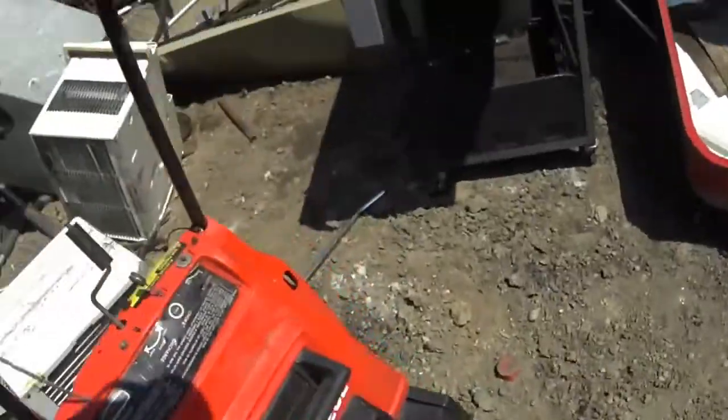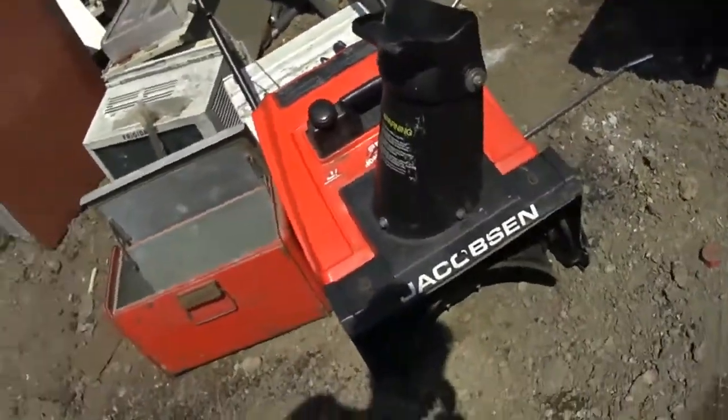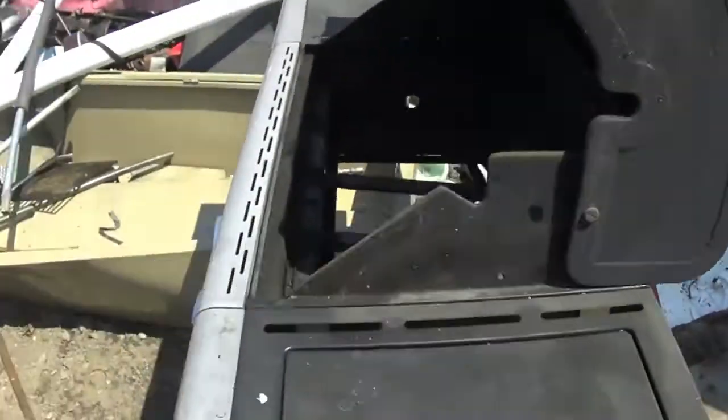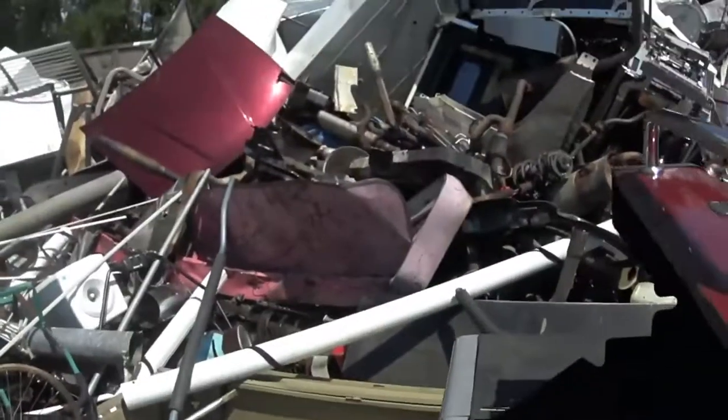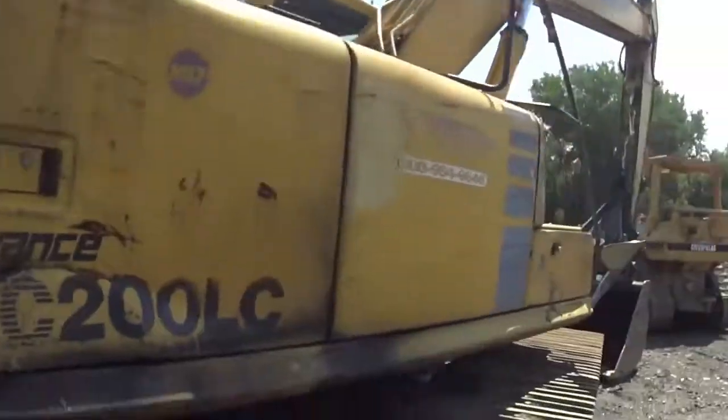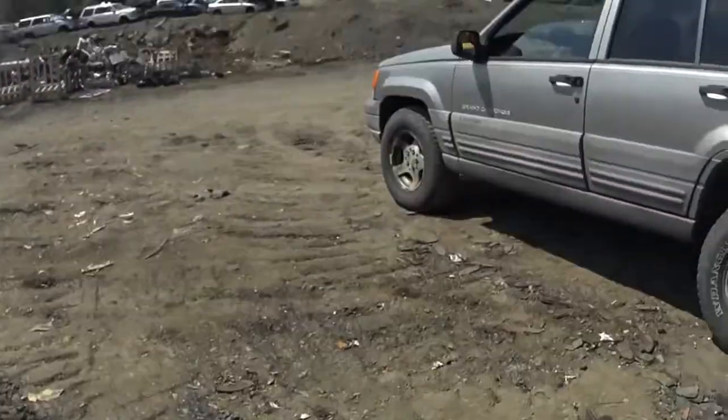Nice little snowblower, an old vintage sign. Yeah, look at all that. Okay, we're out of here, guys.